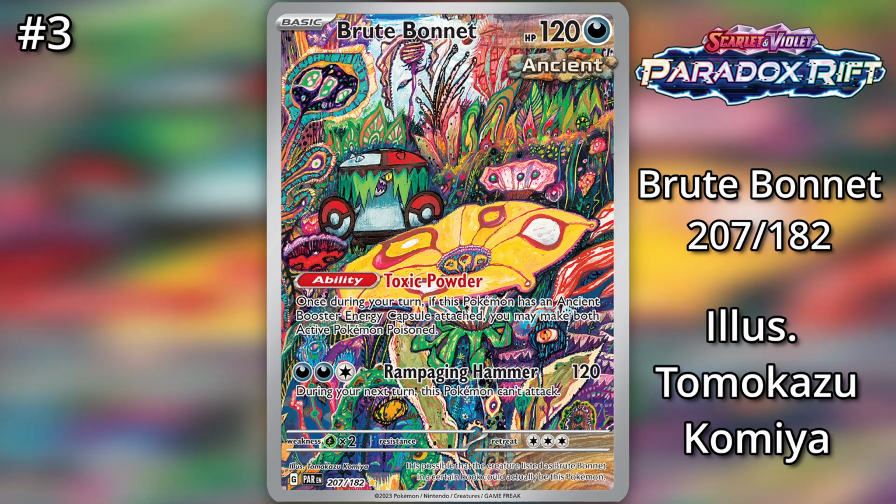At number 3, we have another Tomokazu Kamiya artwork. Look how crazy this is. This Brute Bonnet looks absolutely amazing. I love how creepy it looks. I love the vivid colors. It's so striking. It's so sharp. I love it. It's amazing.